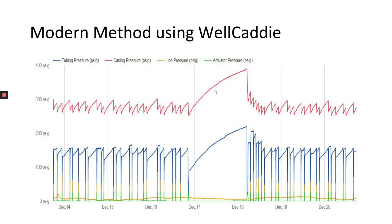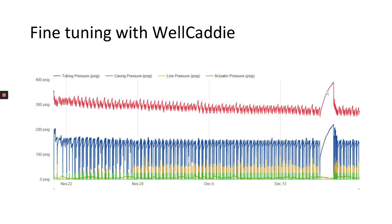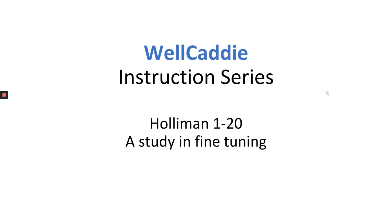And so here's a well that we did that with WellCaddie, and we noticed the well got, this is a plunger run. The plunger wasn't running, the well was shut in, pressurized, and then we lined it back out. And so the end result is that's what that well looked like. So if you go over here to this next one, this is that well.